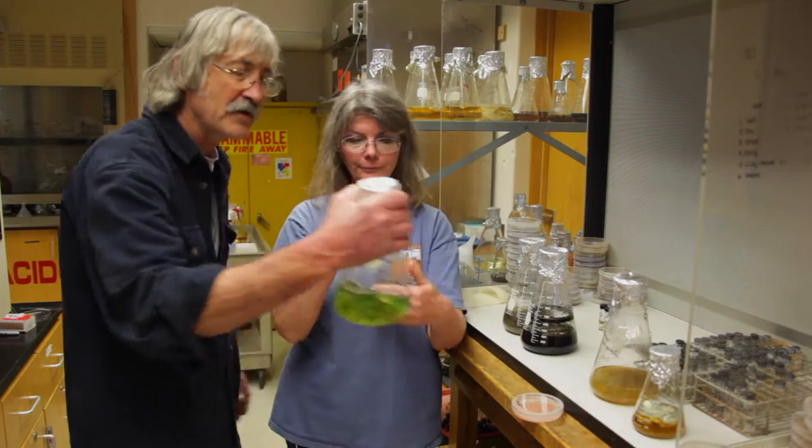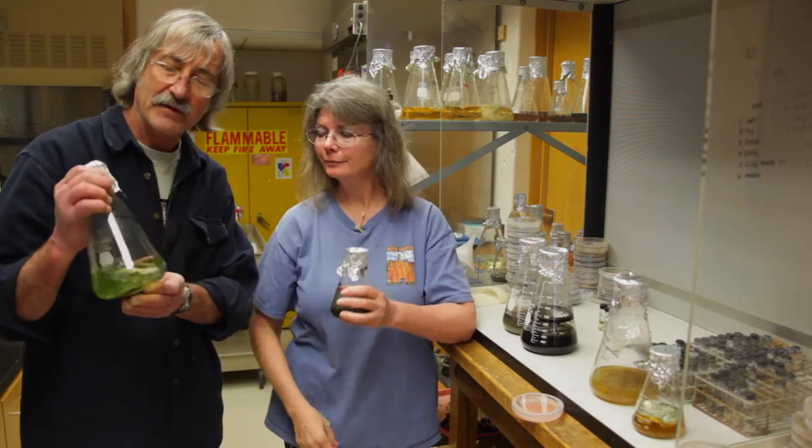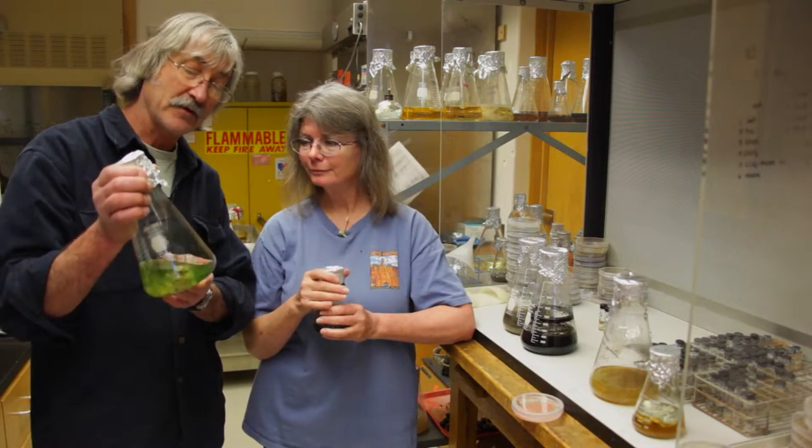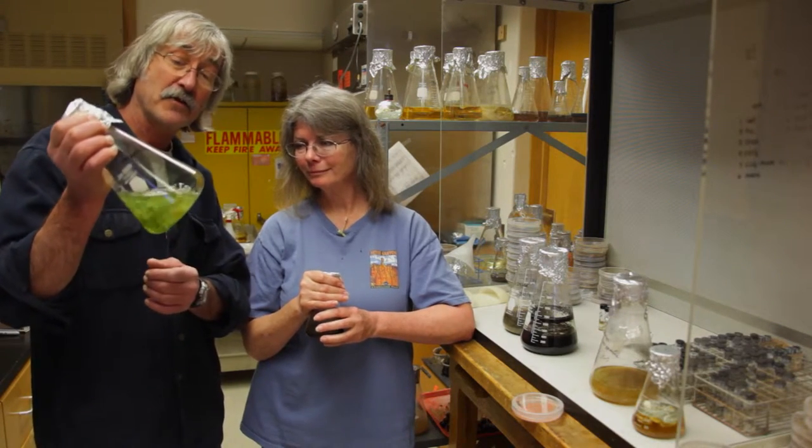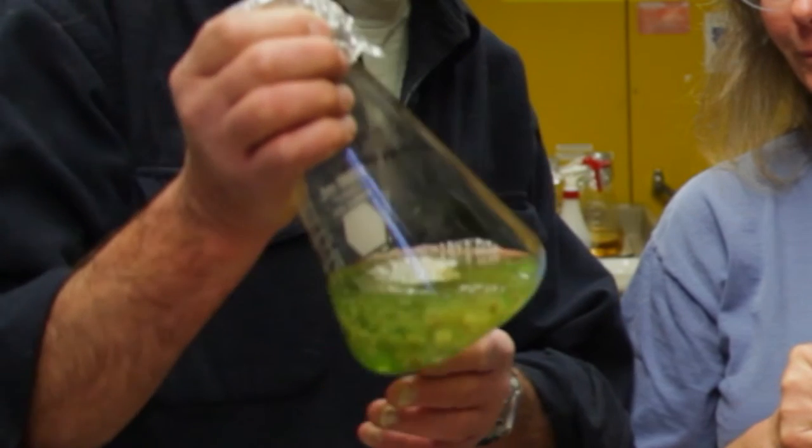This guy's kind of a cool guy because we're growing him in 100 parts per million copper, and that's why it's sort of a greenish blue color here, and it grows just quite fine. The conditions seem toxic to us. They certainly are conducive to some kind of life.